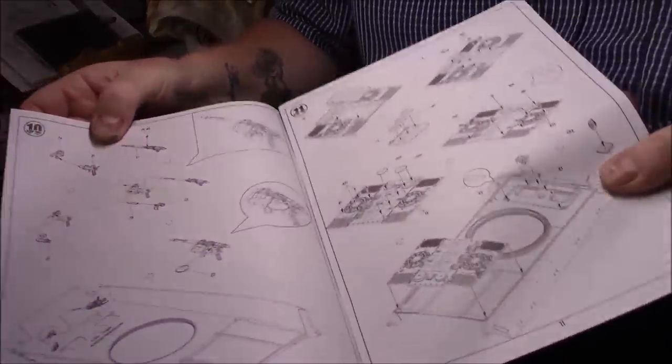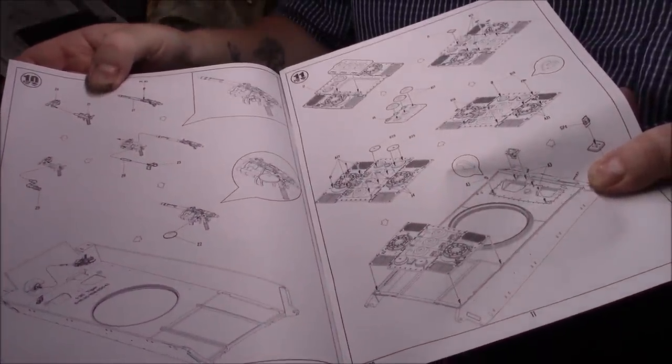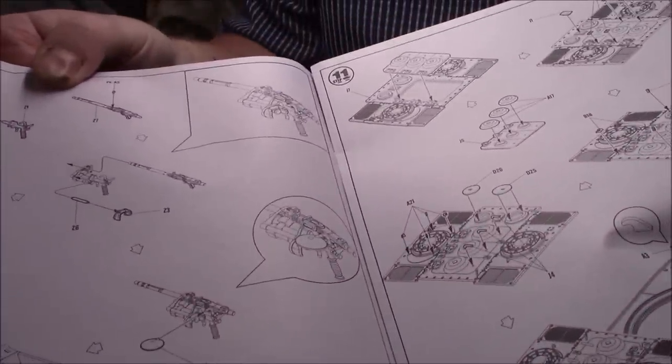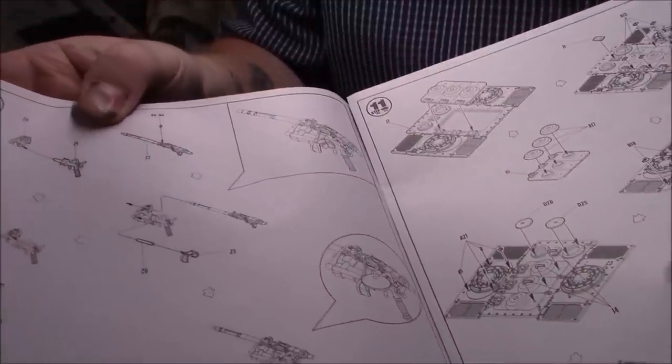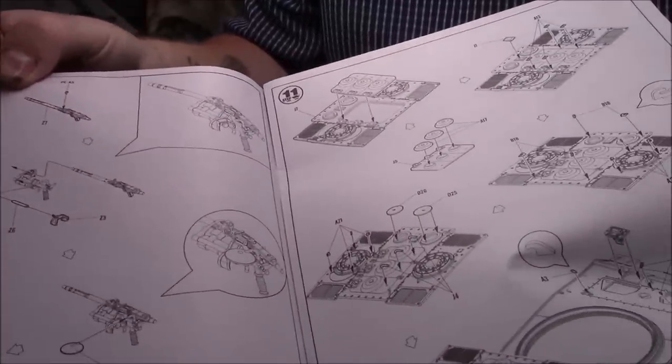We're carrying on with the machine gun as well. It's quite a nice detail actually. If you look at it, there's a bit of detail in that. It's a shame when it's going to be hidden, but you know.